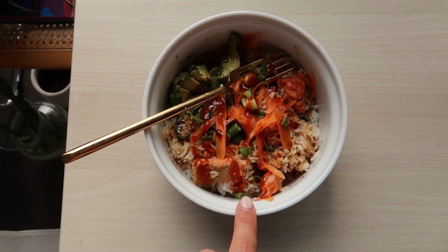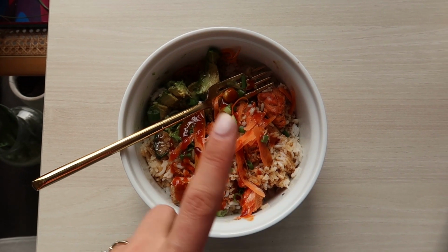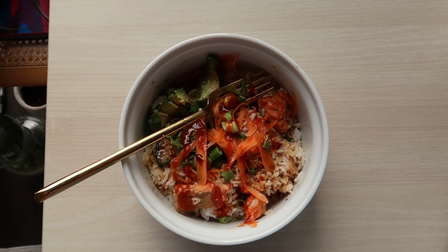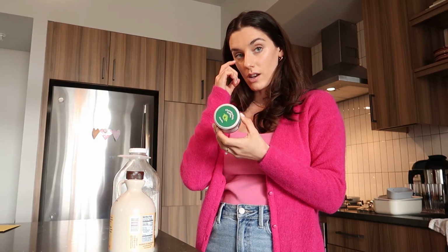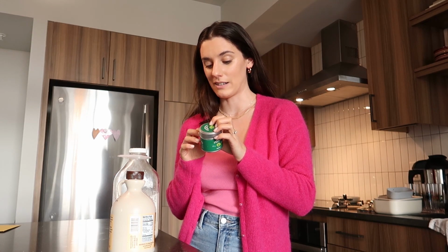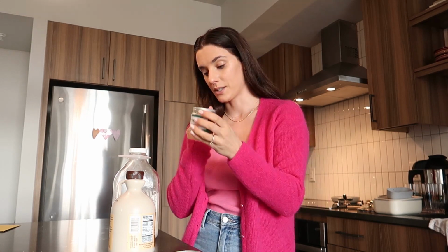We have salmon, rice, carrots, scallion, some sesame oil, sriracha, and some avocado on top. I desperately need a matcha right now, so let's make a matcha. I'm using the Chamberlain Coffee matcha. I had a bunch of matchas in my cabinet and I finally am able to use this one. It is organic, so that's good.